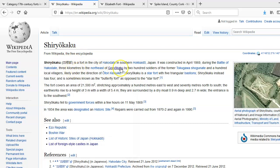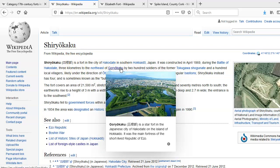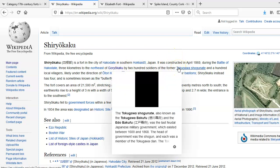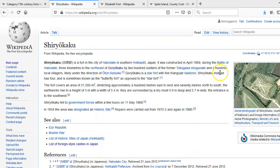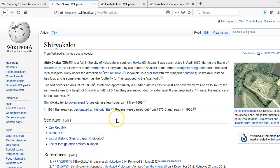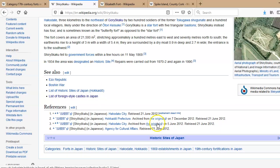Three kilometers northeast of this one is another starfort. They call them French bastions, I think, or castles. This one too. I'll show you soon. This one, the starfort, it's beautiful. It's a historic site. Repairs carried out, not much on it.